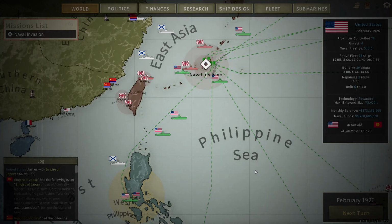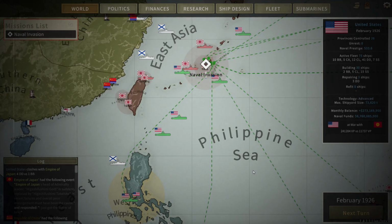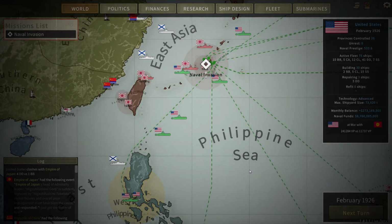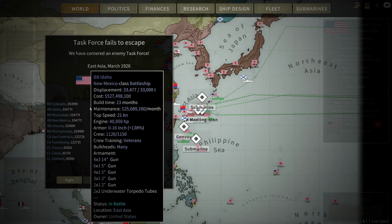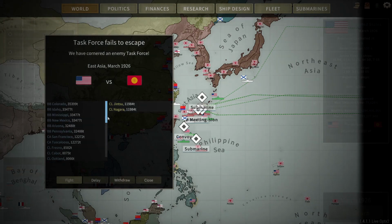As such, we have begun the naval invasion of Okinawa. We'll be bringing all available forces into the area to ensure victory on the beaches. In a desperate attempt to stave off the pending invasion of the Japanese homeland, something that the Japanese never considered possible, they are throwing whatever remaining forces they have in the area at us. The Jinsu and Nagara, in an obvious suicide attack, are up against the combined American fleet, which pretty much involves everybody who's around.